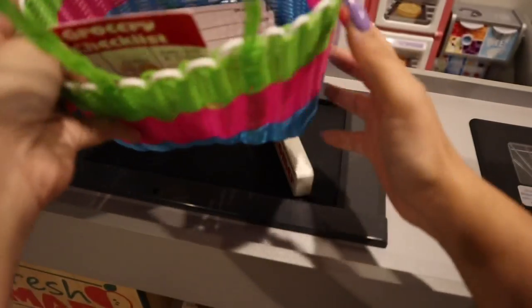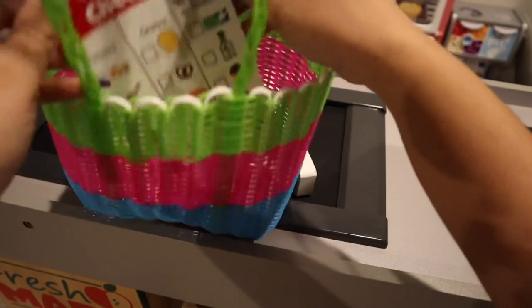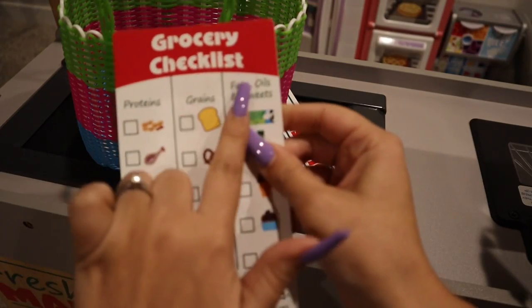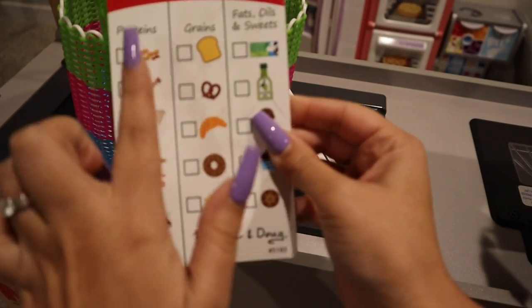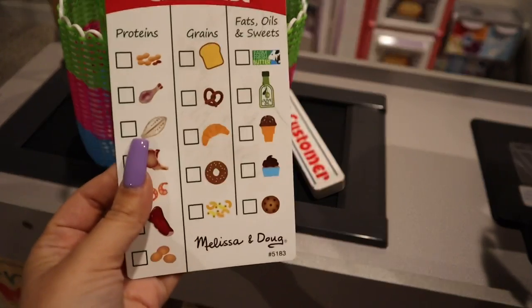I'm here at the supermarket. I am about to go shopping. I have a grocery checklist here, a few things that I need to grab while I'm here at the grocery store.